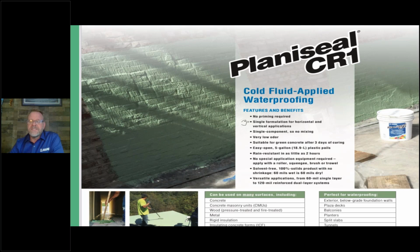This is really, I don't know if it is kind of unique in the industry in the sense that you don't need to specify or order one waterproofing formula for horizontal applications and then include another specification for vertical, one that maybe has to be roller applied, one brush applied. This CR1 will do all those things in one product. One formulation that does all of that. It makes it a lot easier.